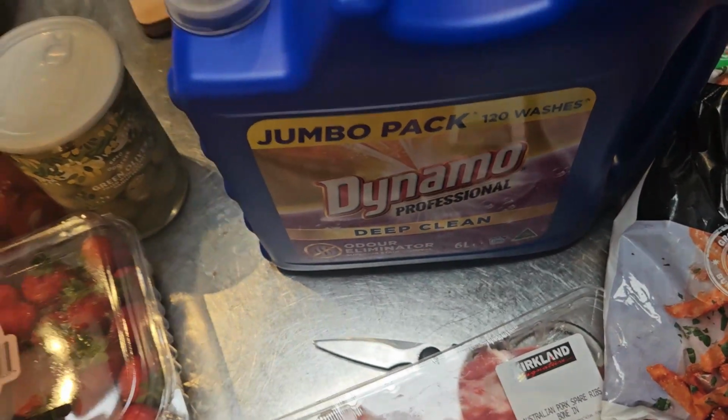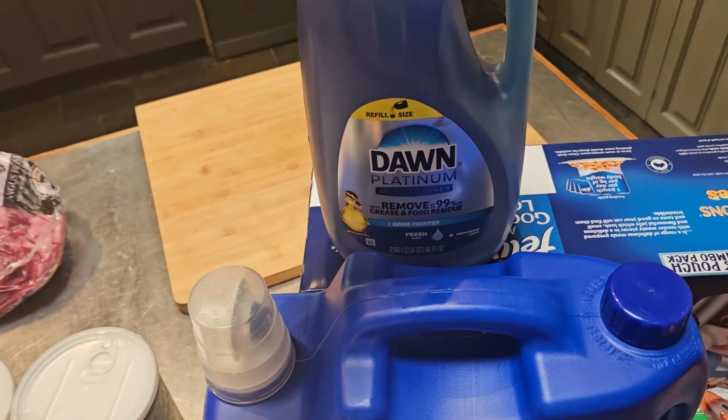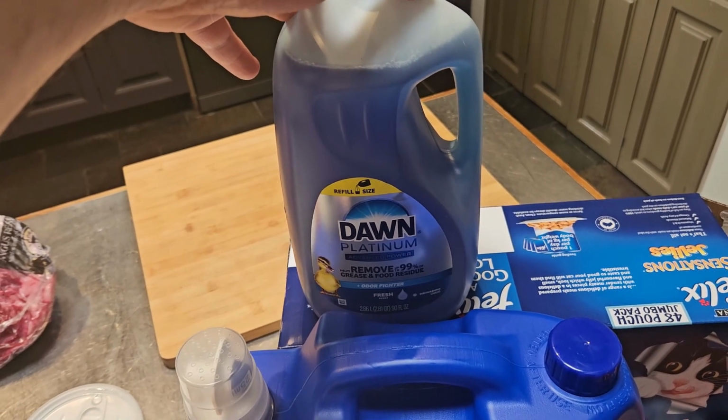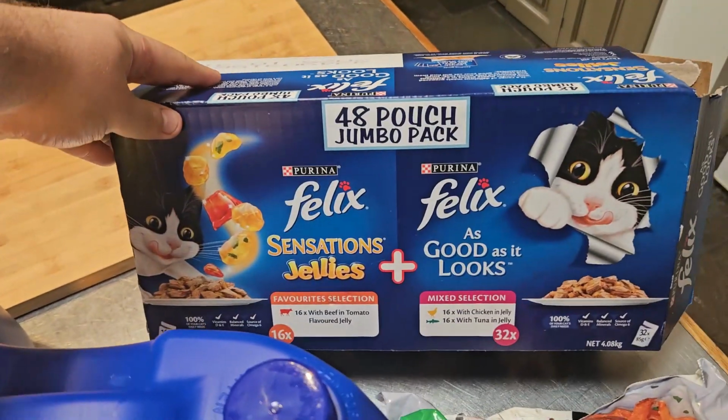Then also I got the Dawn dish soap. This is only about $15, and again, huge saving because I'm only going to use probably one of these in a year. Then I also grab the Felix cat food sometimes.